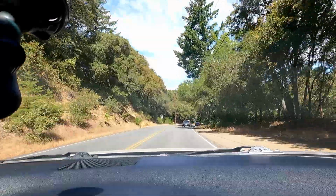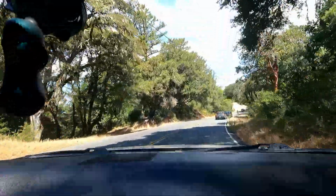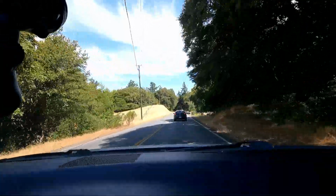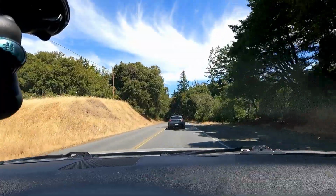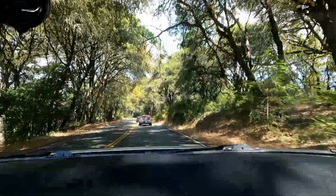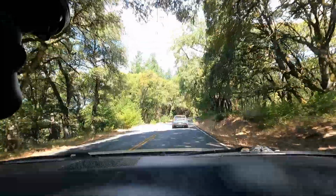Skyline Boulevard, or 35, I like it a lot. It's one of the better roads in the Bay Area. It's very smooth, very fast-paced. I think it's a very popular road for fast cars, exotic cars. You can go fairly fast. The turns are not that severe. It's a good intro road, I think, for driving roads of the Bay Area.